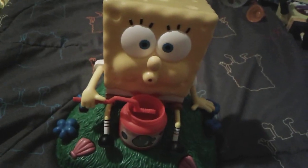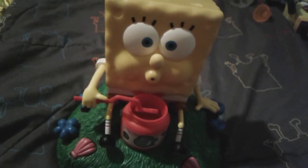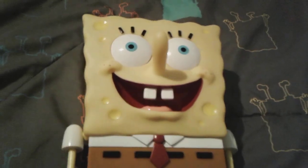He's really adorable. So yeah, that's all for this super adorable bubble blower SpongeBob, and he's my third favorite toy. So now for my second favorite toy, we're getting to the end. So now on to my second favorite SpongeBob toy, the Eye Poppin' SpongeBob.